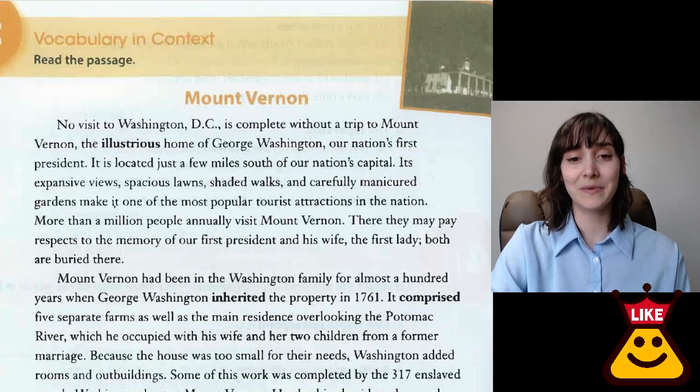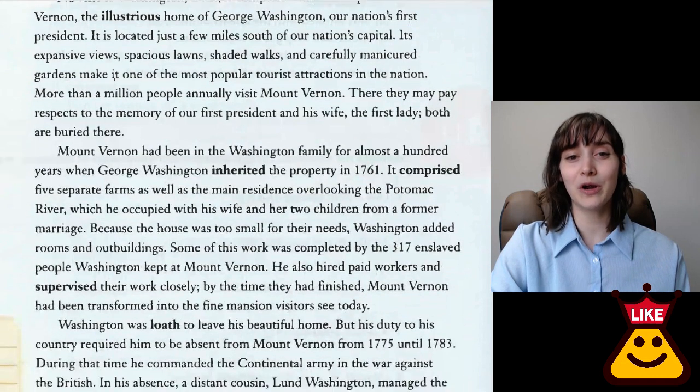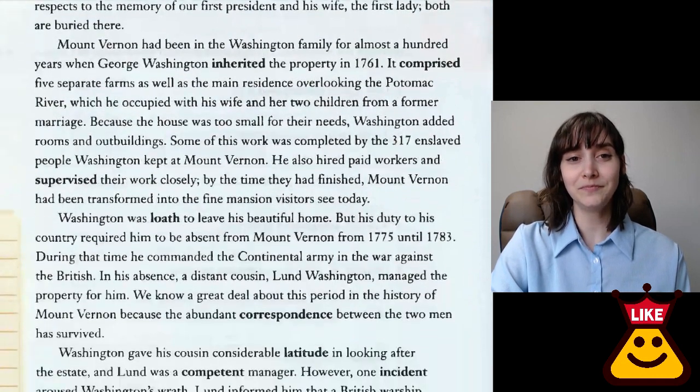There they may pay respects to the memory of our first president and his wife, the First Lady. Both are buried there. So we're talking about Mount Vernon, the very large and very impressive home of George Washington, who was the United States' first president. Let's learn more about this home, Mount Vernon.